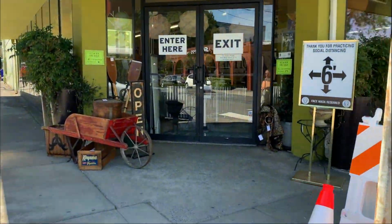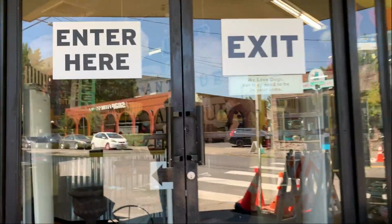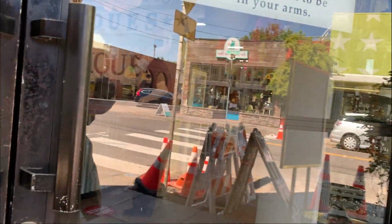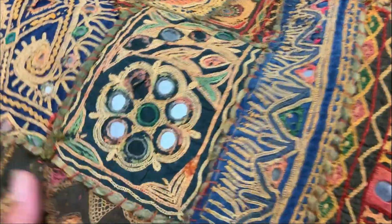So here's Star Center Mall. There's actually 2, one right across the street from each other. And I don't know how many vendors they have, but it is a really large space. I've been coming here for decades, and I never walk away empty-handed, and I definitely didn't this time.